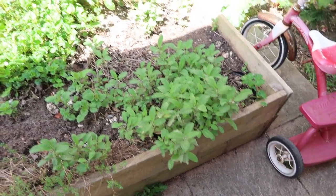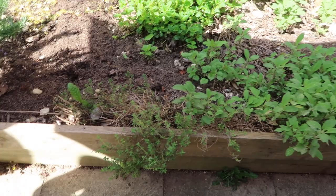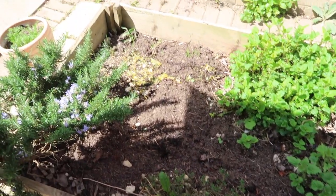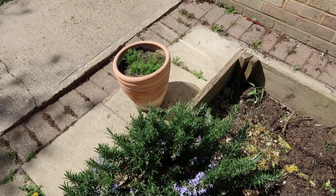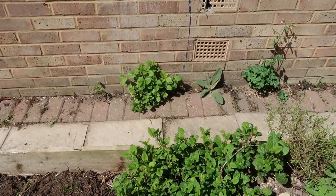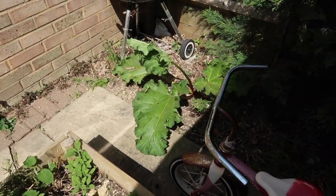We've got some sage, rosemary, lemon balm, mint, thyme, and a few chives left in there. Got some chamomile in that pot to make chamomile tea. More lemon balm has self-seeded over there, so I'm leaving that. Got our rhubarb growing over here.